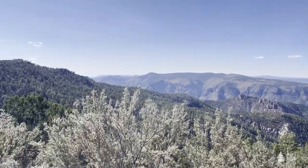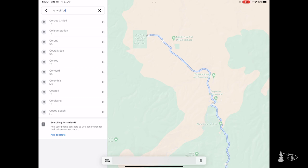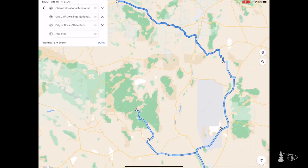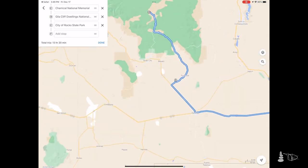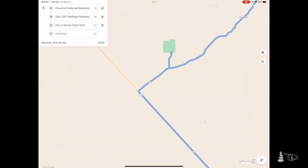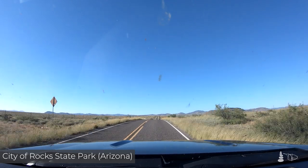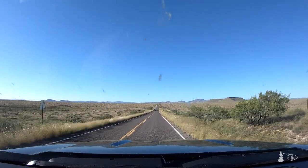I called a bit of an audible on the next stop, because I passed this unique site in Arizona called City of Rocks on the turnoff to go to the Gila cliff dwellings. And I thought, on the way back, I'll hit it anyway. Might as well pull off and check that out. I think I'd seen it in like a top 5, top 10 of Arizona state parks. And this was absolutely worth the stop.